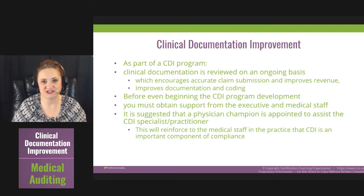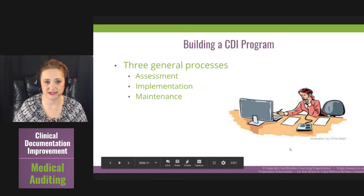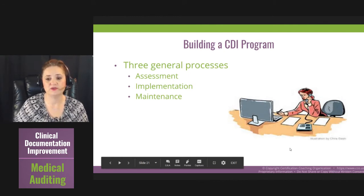Front desk is just as important. If they're not capturing changes in the insurance card, or that the patient has moved or got a new cell phone, went with a new carrier and got a new phone number, then we're not going to be able to contact them, and there's going to be a disconnect. We also want to reinforce that it's important for compliance for everybody to be working together as a team. What do we do when we build that CDI program?